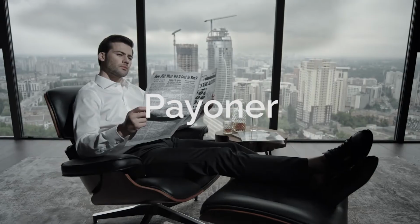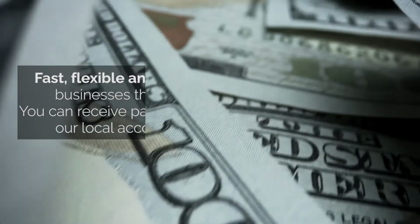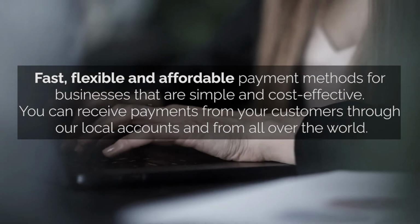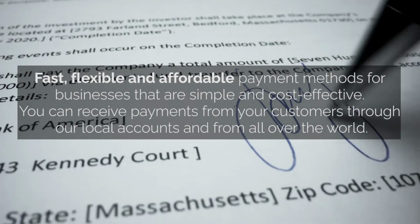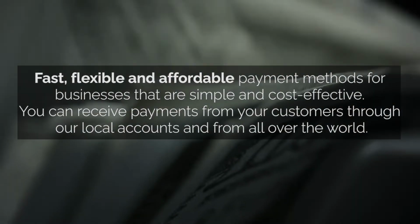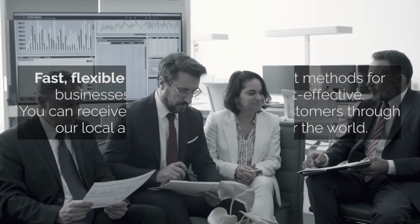The second is Payoneer. These banks provide simple options to pay and collect from customers around the world. They have fast, flexible, and affordable payment methods for businesses that are simple and cost effective. You can receive payment from your customers through local accounts and from all over the world.